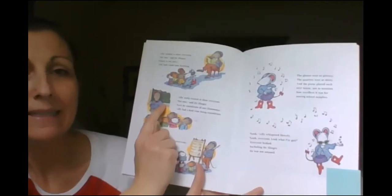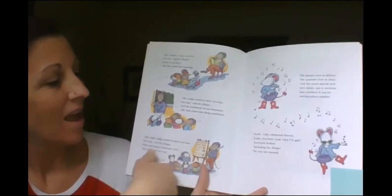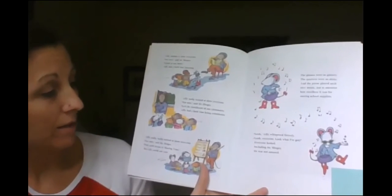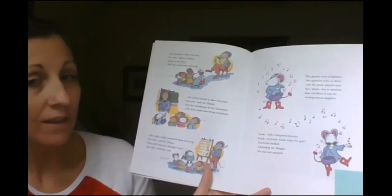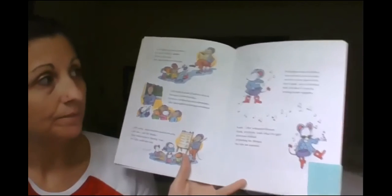Looks like they're practicing some rhyming words. Nice, dice, mice. Lily really, really wanted to show everyone. "Not now," said Mr. Slinger. "Wait until recess or sharing time." But Lily could not wait.